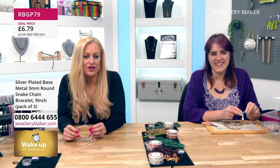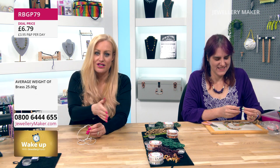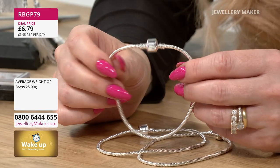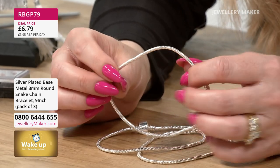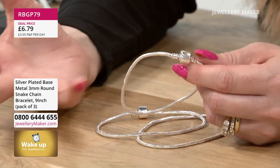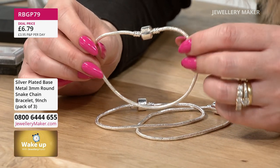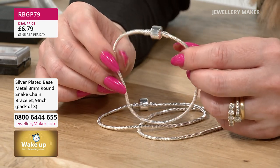If you sold these on your stand, some people take a 7-inch, some people take 8, 9. So being able to offer that variety as well is wonderful. These are 9 inches in their actual size, but I like them as they are. I would literally wear it as it is. But if you want to put your charms on there as well, that's up to you.